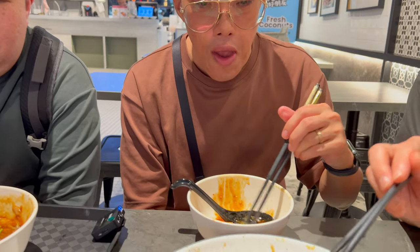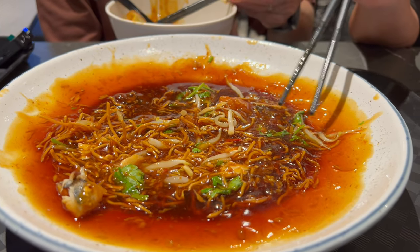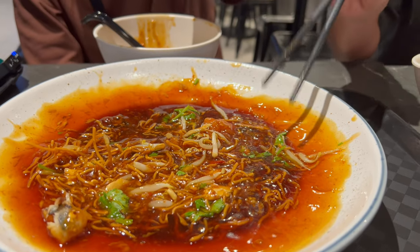I think it all boils down to the sauce. It cannot be too watery, neither can it be too starchy. Because if the gravy is too starchy, plus the noodles and all the carbs, you might feel quite full. Yeah, I prefer the traditional one. Same. I think the crispy one is quite special. I never ate it before. It's a new kind of creation, crispy lor mee.